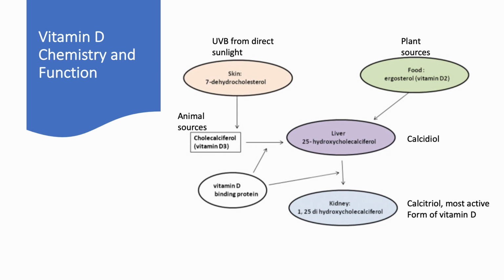The main source of vitamin D is not food, it's sun exposure. So ultraviolet B, UVB, from the sunlight interacts with the skin to produce 7-dehydrocholesterol. This is the first step towards making vitamin D.